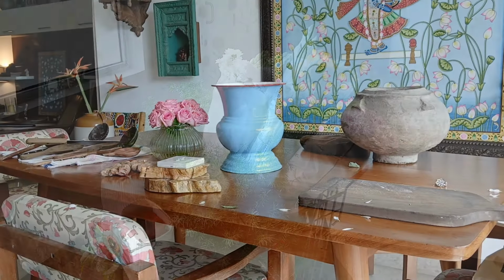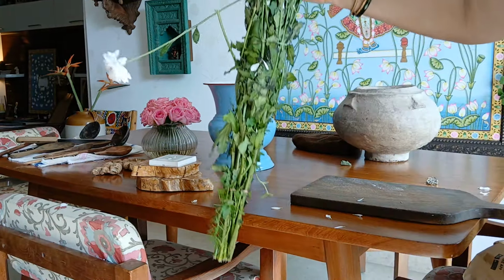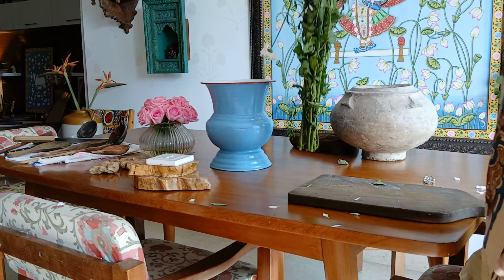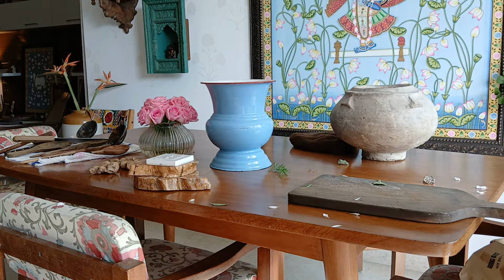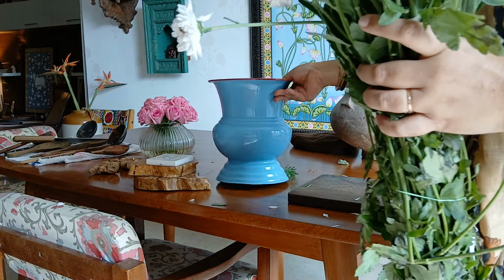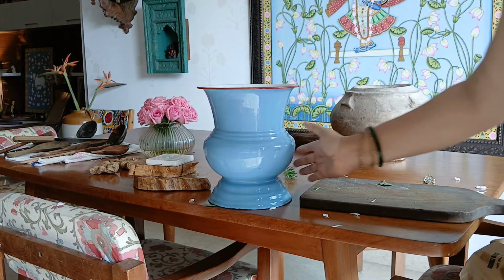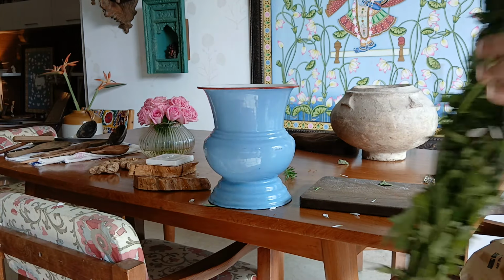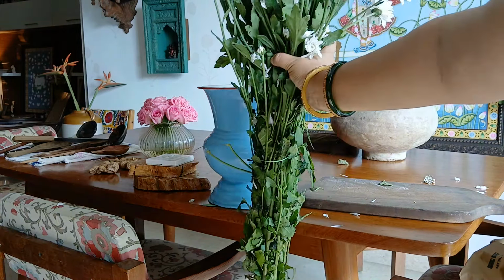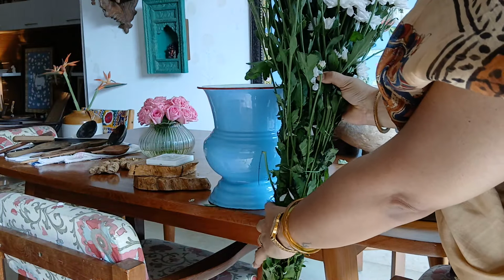I won't show you the entire process of how I fill my vases, but let me tell you, the bunch is actually a tall one, and this is how I measure how much I want to put inside. I take the vase and I put it at the edge of the table, and then I hold the bunch against it to see how much flowers I want, what height I want the flowers. Then I measure how much I need to cut off.